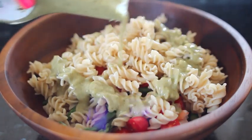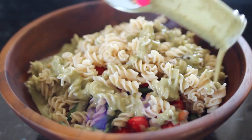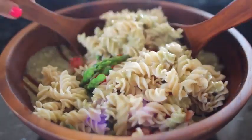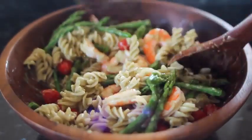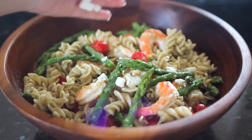that goodness. And you wanna make sure that you pour the dressing around the outer rim so it can get down to the bottom and doesn't just stick to the stuff on top. Then you just wanna get in there and mix it all together. And this is where pouring around the rim really comes in handy because it's gonna make this step so much easier.